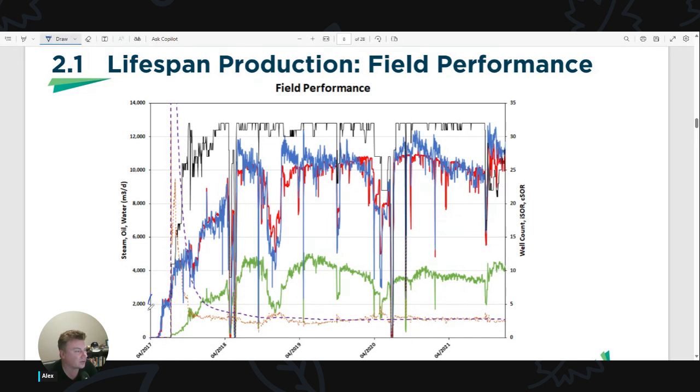Initially you don't see oil production go up, but this is normal. I think it's a good learning for people watching this, and I talked about this in the past. This is a circulation stage where, if you have an injector and a producer, you circulate that area by injecting steam in both and producing water, and you create communication between the two, which is healthy. And now you see the oil responding and you produce.